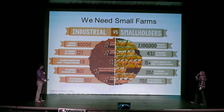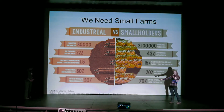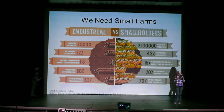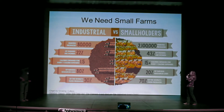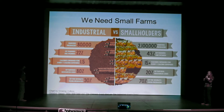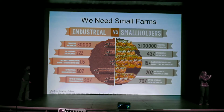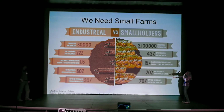Okay, this comes from a report that I really like, and it's cut off, but it's from the ETC group, and it's an international group that looked at, what do we need in terms of feeding the world, really, and most of what they came to is that small shareholders are what we need. Now, there's different definitions of what small shareholders are depending upon the types of crop that there are and everything. I'm going to read this, and then this infographic was put together by another organization called Growing Culture.